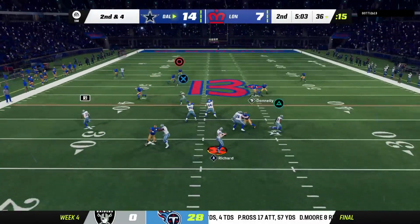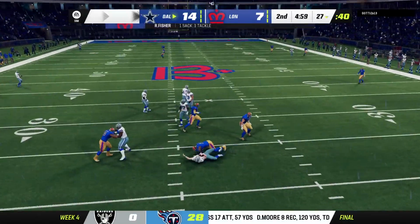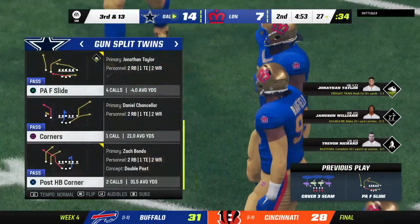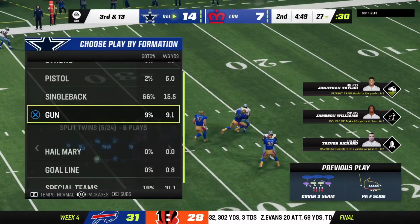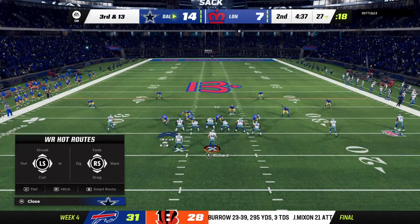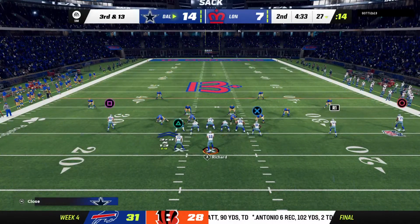Off the play fake. Richard. Can't get away, and he's taken down. They'll wind up losing a full 9 yards here on the sack. Now it's 3rd down. What a nice read and play by the defensive tackle. Never bought the play-action fake. Went right for the quarterback and put him on the ground. Not an easy spot here. They'll be in search of 13 yards to try to pick up the first.